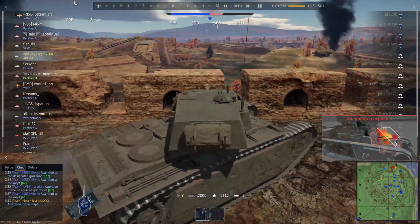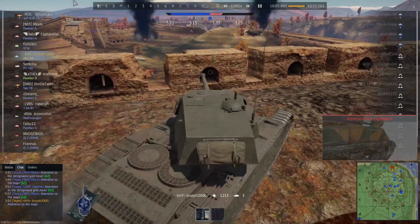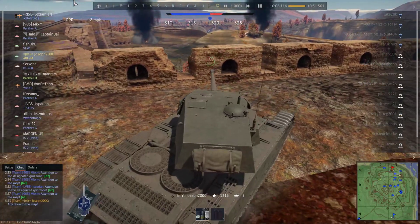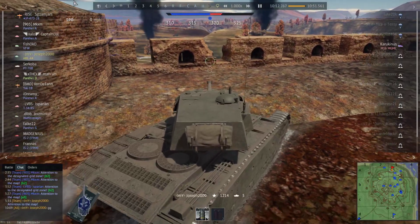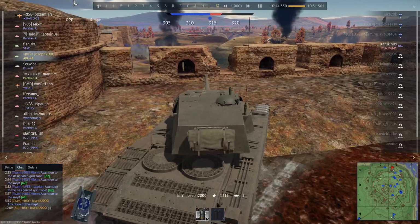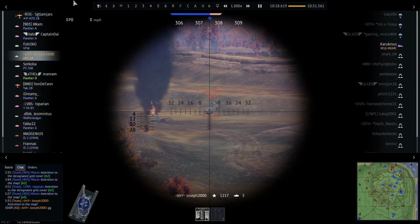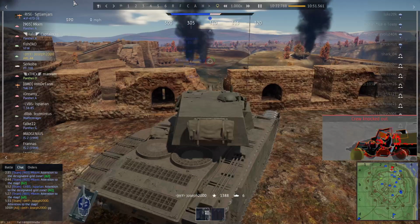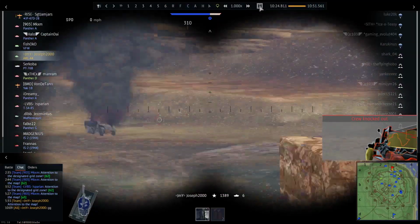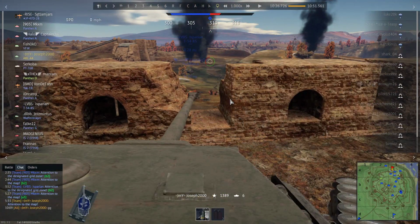Sherman drives out, he doesn't even see me. I fired a coax to see if he was alive, or if the spawn protection had worn off. Sure enough, it had, so I put a 90mm right in his face. 5th kill, there's my ace. You may see it was a bit scummy, but to be honest, where else am I going to go? And well, kill number 6. That poor M16 half-track is all I will say. But that's pretty much the end of the game.